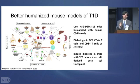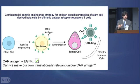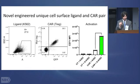That's one aspect. The other one is that EGFRt might not be the best target to go into humans. So can we make our own target that is really unique? And so part of my lab works on cancer, and as usual for me, that project didn't work out. But I took that target and thought, I'm going to make it into a unique cell surface obligatory ligand. And so what we have right now is it really seems that I was able to force this molecule to go on the surface of target cells. We also make an scFv for a CAR that binds to that ligand, and so that's where we are right now. We have this new ligand.